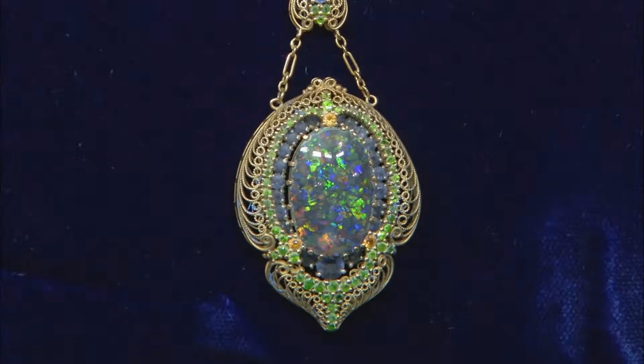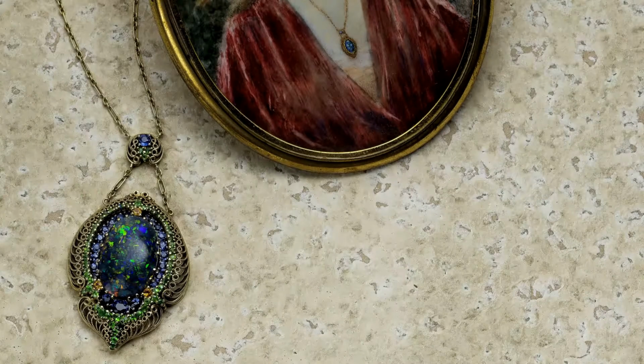Am I dreaming? Am I still asleep? I was blown away. It was a very special moment. In antique jewelry, provenance can dramatically affect how a piece is valued. A family's story becomes much stronger when it can be connected to a specific person, place, and period. And this necklace had all three.